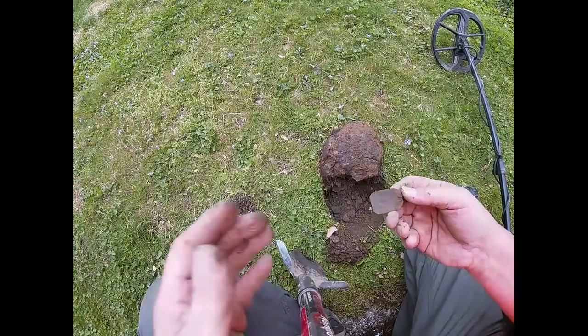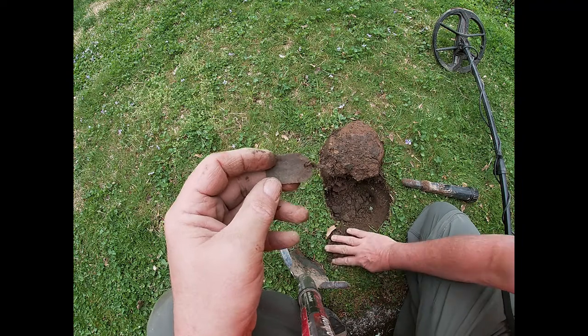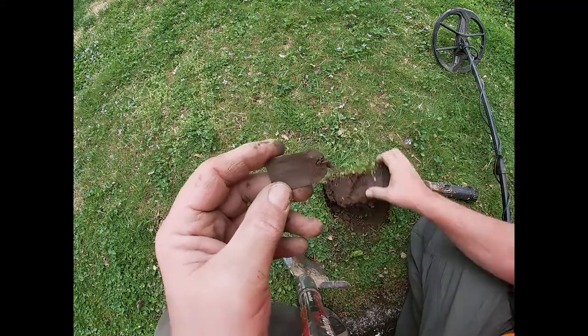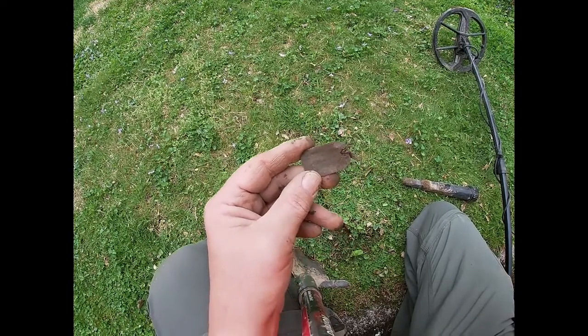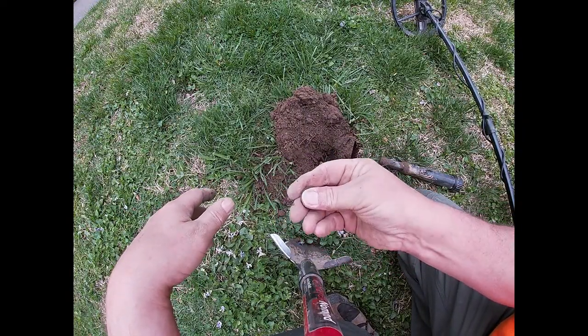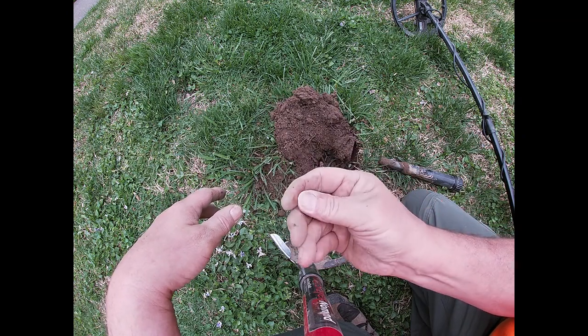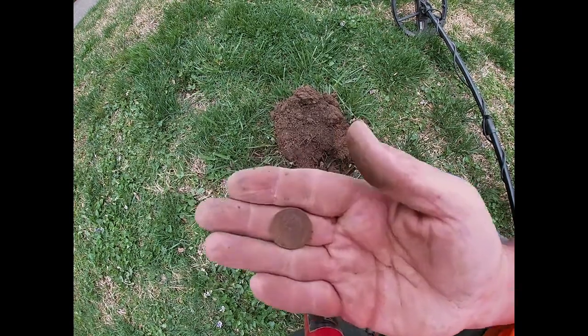On to the next. Well, some kind of an old tag. Is probably a rose tag from back in the 20s or something like that. So I'll clean up, see if I can figure it out. Stay tuned. Well, another interesting thing. It's a token. I don't think it's real old, but I'll clean up, see what it is. I do like tokens. On to the next.